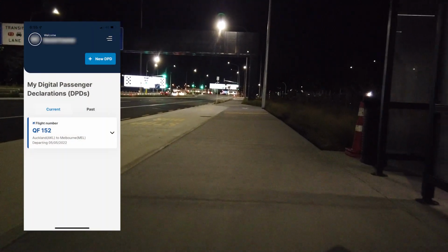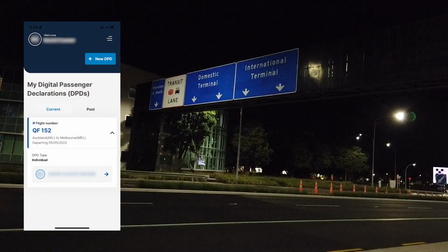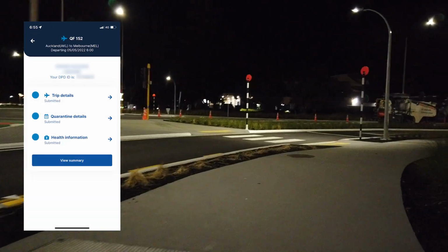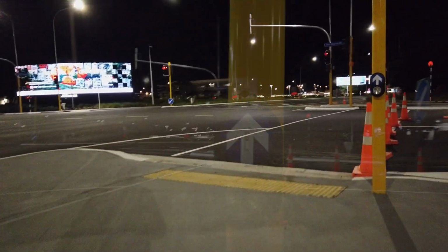I did have to fill in a digital passenger declaration to get into Australia, so I downloaded the app and it was really straightforward. It even magically scanned in my passport data. And I was a little bit excited that the information they asked for would mean that I didn't have to fill in an arrivals card. Sadly, that's not a true story.